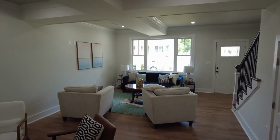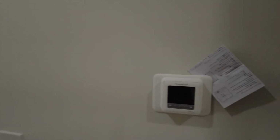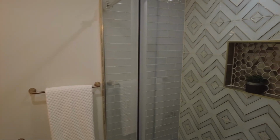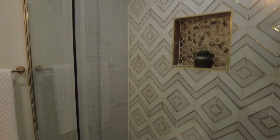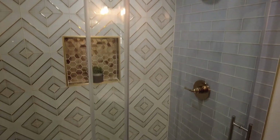So really nice open design. The home, of course, has that new heating and air system with the digital thermostat. Unusual to have a 3/4 bath on the first floor, and that's exactly what they did. And they gave us a really nice design here. We've got 2 different types of tile, both having a graphic impact. I love what they did here.